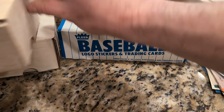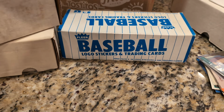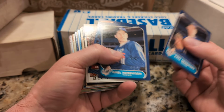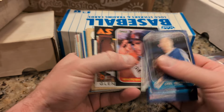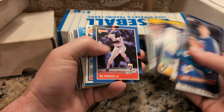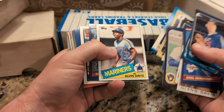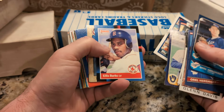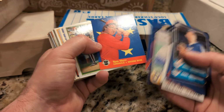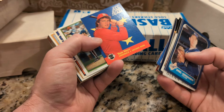Miscellaneous Stars and Minor Stars. Let's see what we got going on in here. Glenn Davis. Bo Jackson card. These were the stars of the day. Cory Snyder. Alvin Davis. Ellis Burks. Devon White. These were probably the first insert card. 86 Fleer, I believe. Wax or Rack Pack.